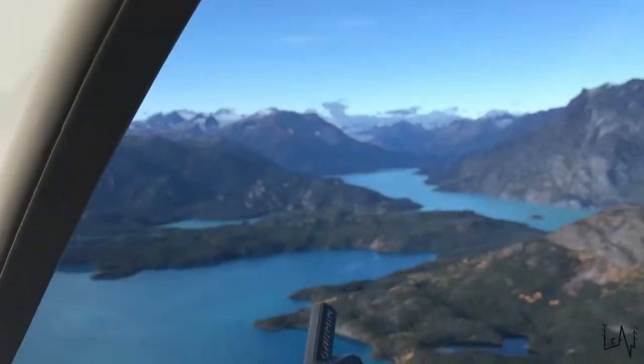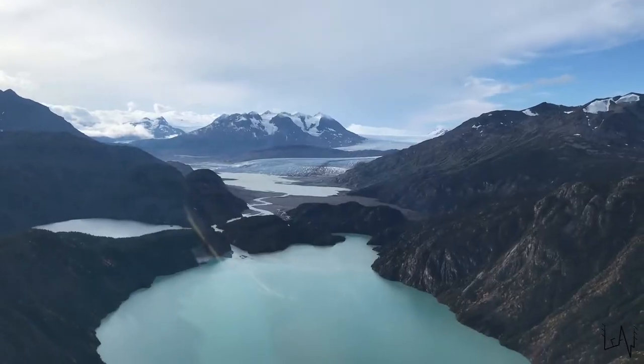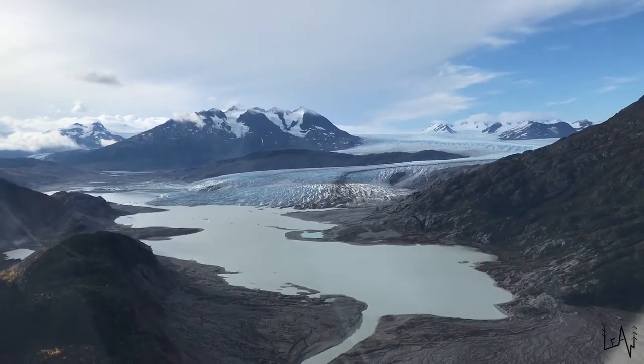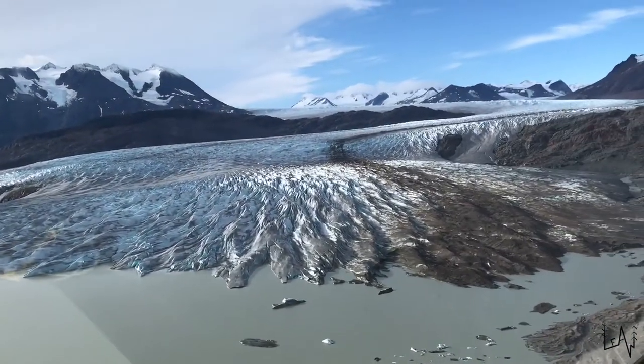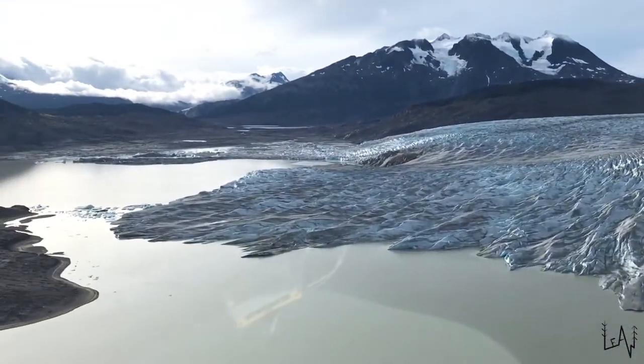As we get closer to the ice fields, we're going to see the water slowly change color from the deep blue that the lake is, to turquoise blues, to really muddy water. As the glacier is feeding the lake, it's generating silt and it pumps a lot of silt into the lake.